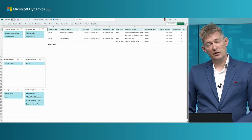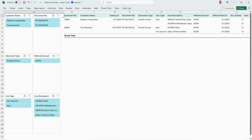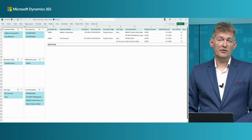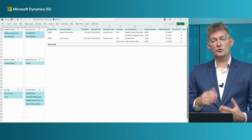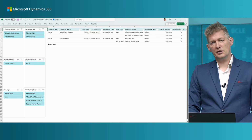But for Excel, this is also new. You have the ability to analyze across every deferral, whether it's one report for each, so for sales, purchase, or GL. So now you can slice and dice, filter. You can even make these Excel layouts your own and then upload them and make them the defaults that you like.